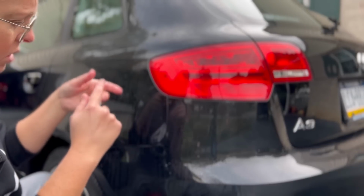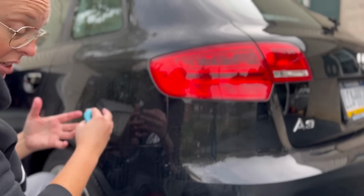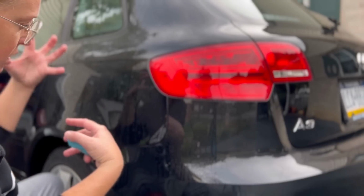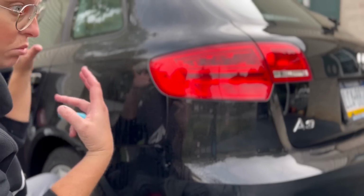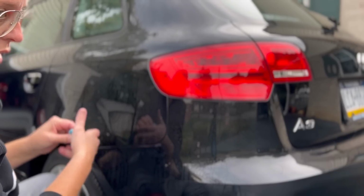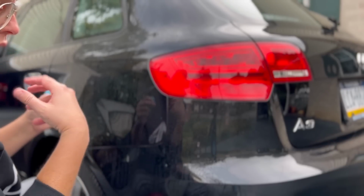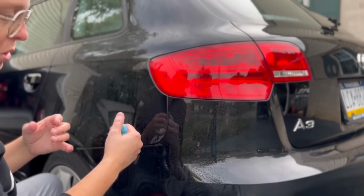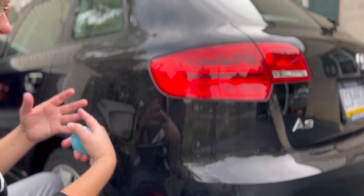There's medium clay, there's fine grade clay. If it's light contaminants, you can get by with a fine grade clay. If it's heavier, if you haven't done this in years and you've just got tar and just kind of a really sandpaper kind of texture to your paint, then you definitely want more of a medium grit clay bar. Now, there's clay bar, clay towels, clay pads. There's a lot of different variants when it comes to it. I will sometimes use a clay towel for light contaminants.